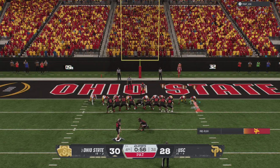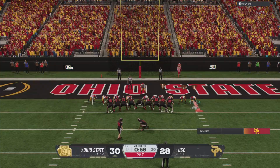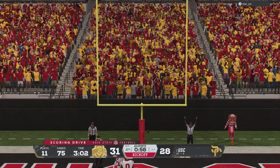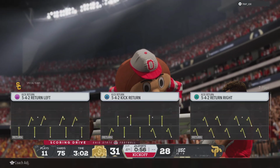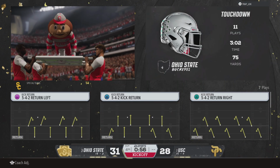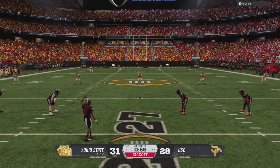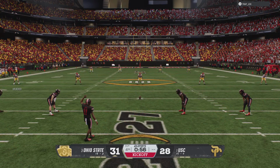Late in the game like this, pretty simple. Kick that extra point and give yourselves that 3-point lead. Kick is up and good. They go up by 3 here in the fourth quarter. Can they hang on? Kickoff team out there, they are fired up after just scoring a touchdown.